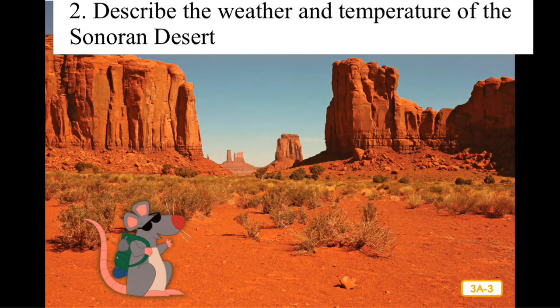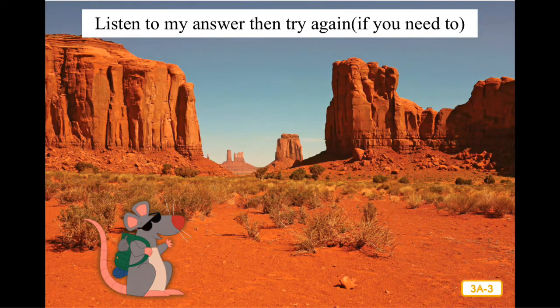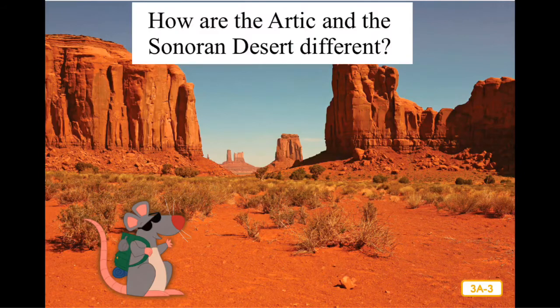Question number 2. Describe the weather and temperature of the Sonoran Desert. The temperature is quite hot during the day and it doesn't rain very much. The heat and the lack of rain make it hard for some plants and animals to live in the desert. They must all be specially adapted to live in the hot weather and survive with very little rain. How are the Arctic and the Sonoran Desert different?